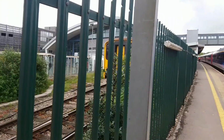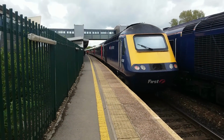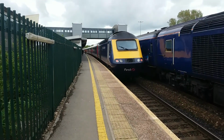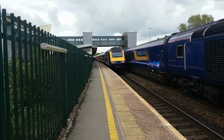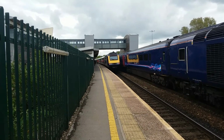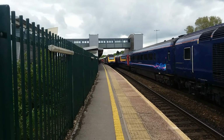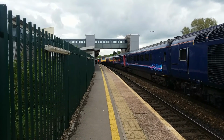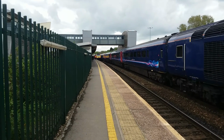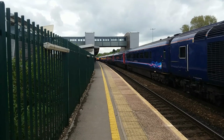Let's get it going in behind the fence. Now out goes 43.124 and 43.141 with a service to London Paddington, starting at Swansea. Out it goes to London Paddington. Right, let's see what's next, shall we?